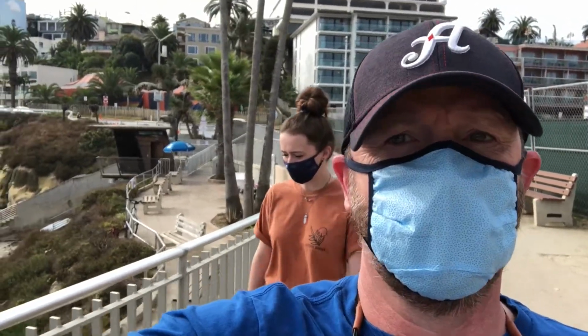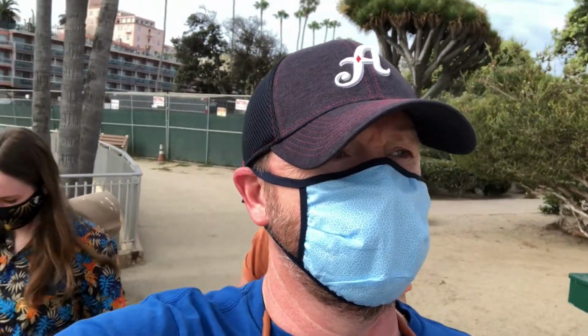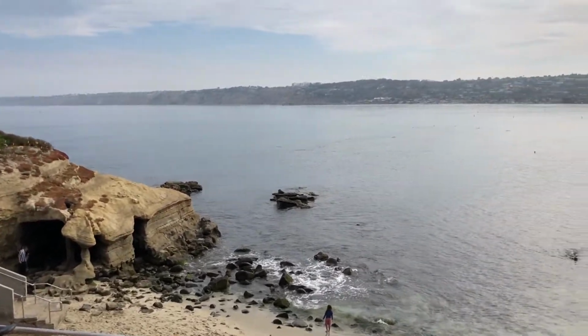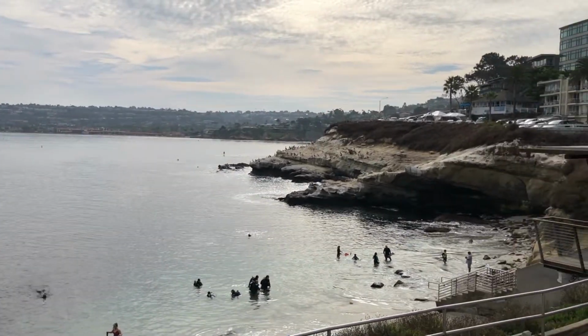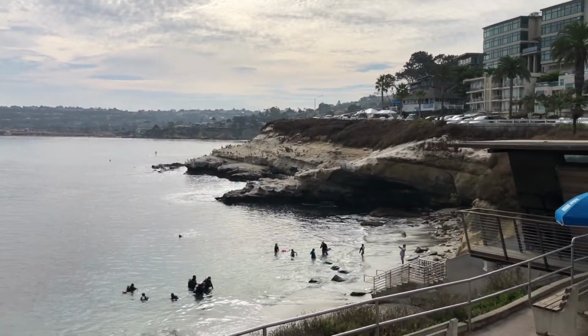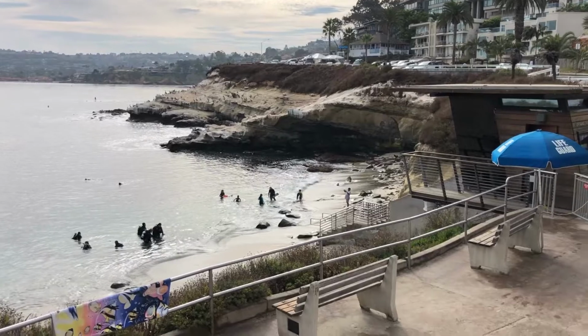This is a sleepy beach community that just comes right down to the coast. It's got houses that are, in some cases, as high as $12, $20 million. And then it's got apartments and condos right behind where we're going to be today. Lots of diving, lots of sea life, great picture spots all around the cove. So let's take a walk, drive through town a little bit, and have some fun today.